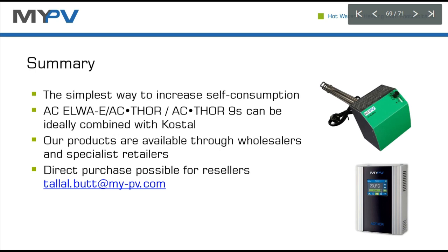Then of course, as a summary, AC ELWA-E and the AC Thor are the compatible hot water solution combined with the Kostal. And for the resellers or for the installers, direct purchase is also possible. You have my contact as a MyPV contact, and then you will get the contact for Erich also. So if somebody is interested in the Kostal system, they can send a query to Erich also, and somebody will respond to it.